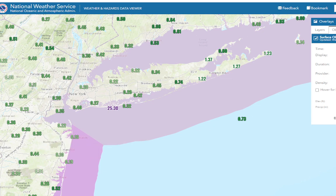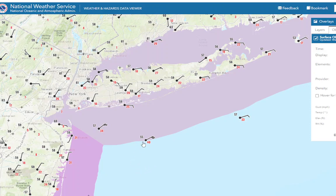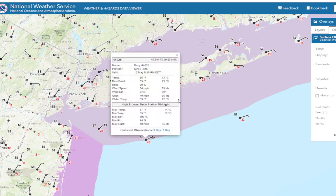And again, we'll go back to the winds here, and you'll see some of these wind gusts. Oh yeah, this buoy's reporting a wind gust to 40 miles an hour, east-northeast at 34, gusting to 40. And no reports of the seas as far as wave heights go.